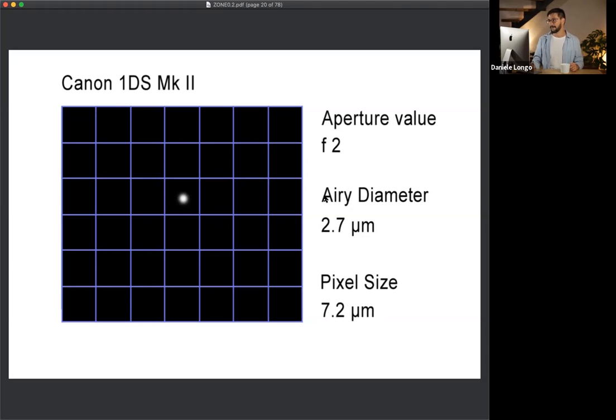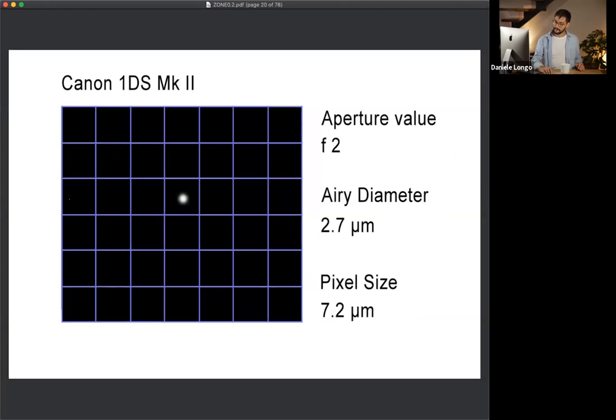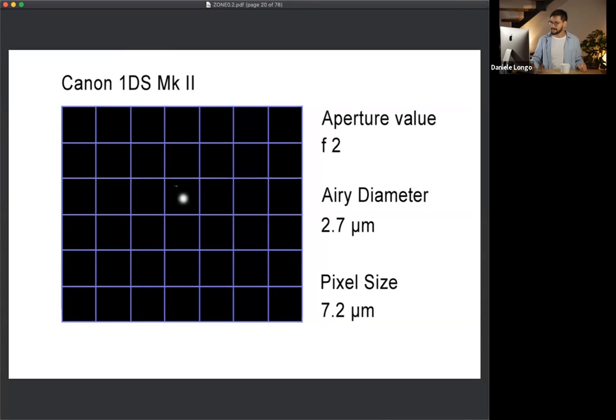And so what happens is that with diffraction, that bending that we saw, instead of creating a dot when we photograph a dot, it creates a little disc, okay? How big is that disc? Well, this is an aperture of f2, which is quite open. From a dot, it creates a tiny disc. I mean, these are pixels. This is the size of the pixel, and the disc is smaller than the pixel, so we don't have a problem.